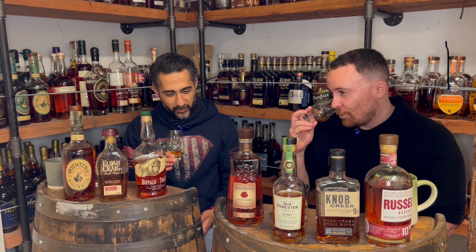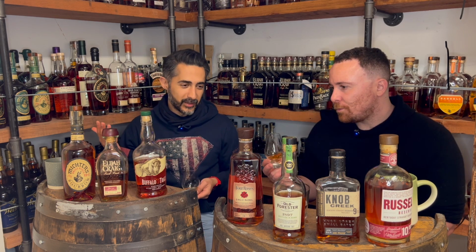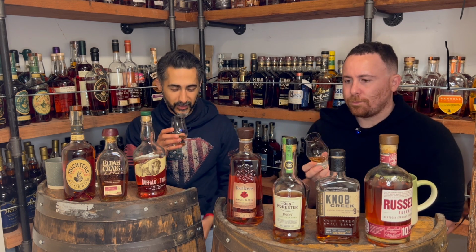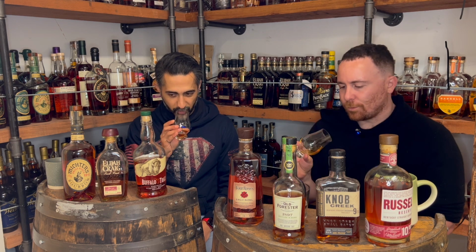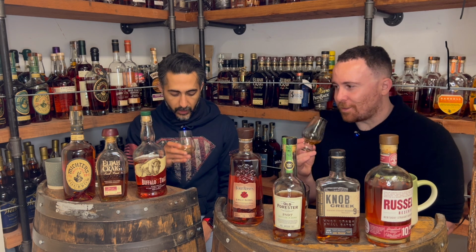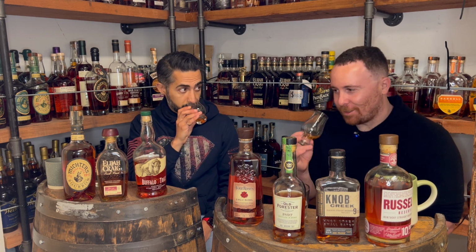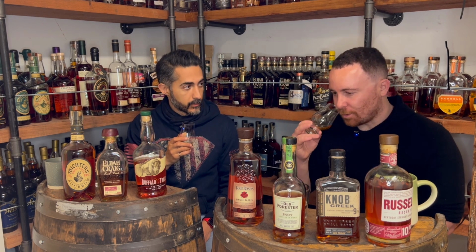Yeah. Okay, so let's see. Oh, I love this nose. For me, Buffalo Trace Mash Bill 1 justifies why everyone loves it so much, because it really is the absolute quintessential bourbon nose, even more than the Heaven Hill stuff. Yeah, this one is just amazing. It's an entry expression for all the bottles people tater over, but you can't sleep on this one. This one is just so good.